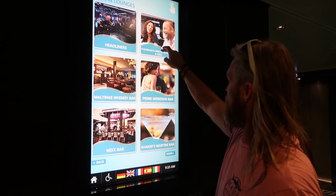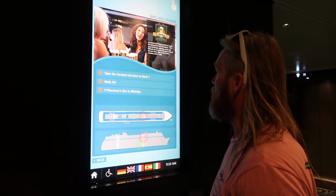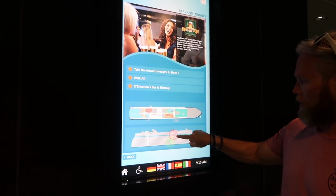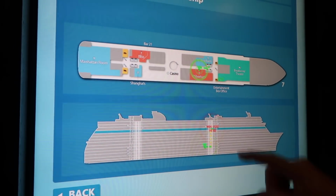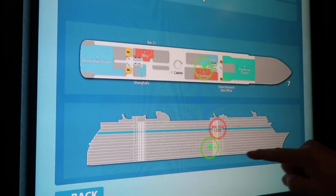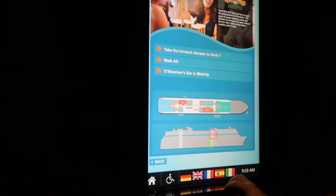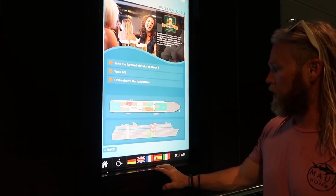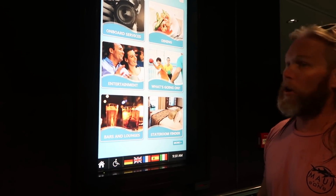But, for example, if you want to know more about Oceans, just click on it. It tells you where you're at. You are here on 14, and you need to go down to deck 7. So it kind of helps you get around. Yeah. So this is all touchscreen and very accessible and very convenient. So utilize it. Pretty cool.